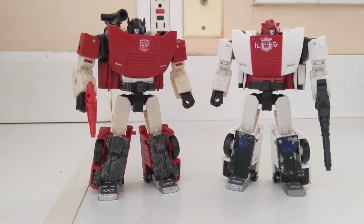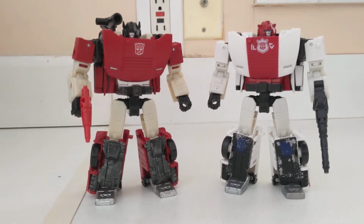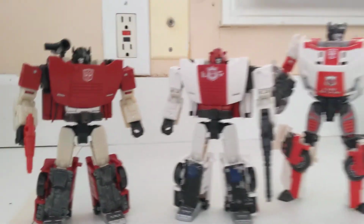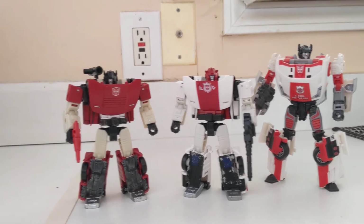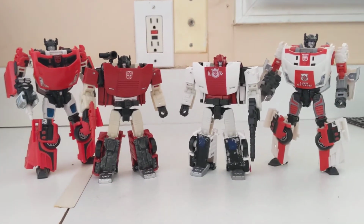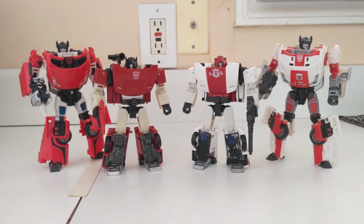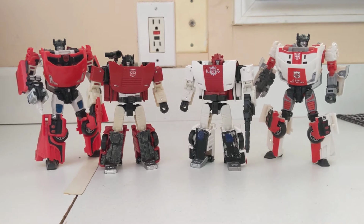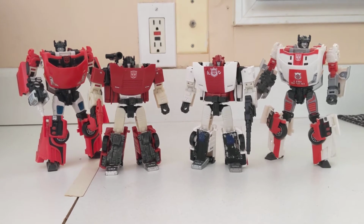I had posted a picture of these guys on Twitter not too long ago. I was going to skip these guys because I have their CHUG counterparts, which stands for Classics, Hunt for the Decepticons, Universe, and Generations. I have their CHUG representations. I was going to skip them because I don't like to buy multiples of the same character, but my son just recently got Siege Red Alert and was messing with it, and it was a lot of fun, and I'm like, why the hell not? So I went ahead and ordered both Red Alert and Sideswipe, and ordered my son Sideswipe as well.